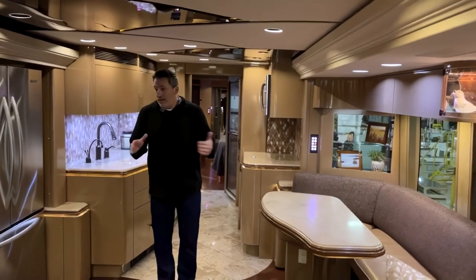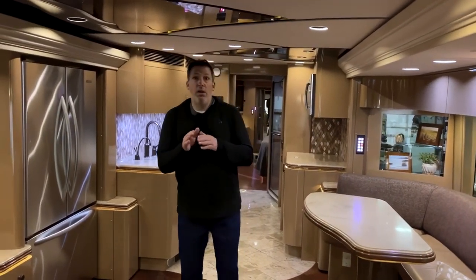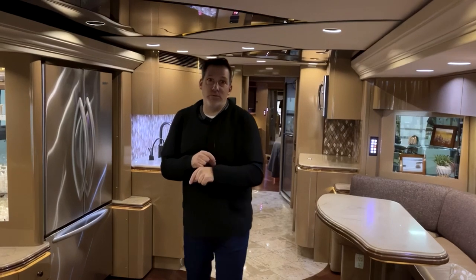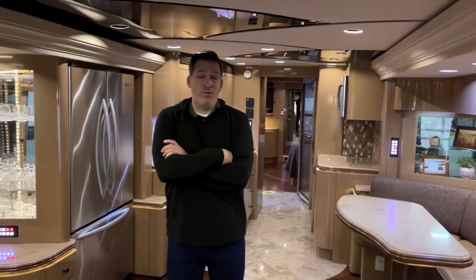All right. That's pretty much 1176. This is a really nice coach. It is for sale. Triple slide H3. If you're looking to get into a coach, this is a really good option for you. A lot of people prefer the H over the X. A lot of people prefer the X over the H.